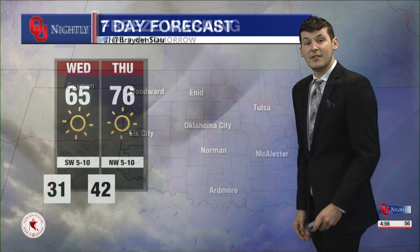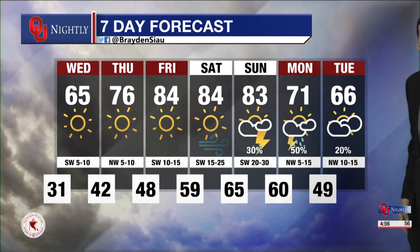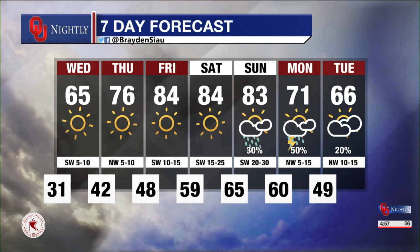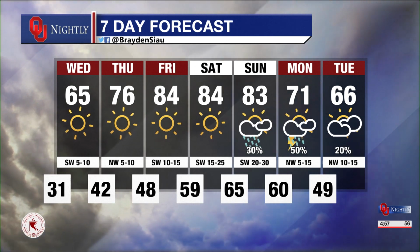And looking at the 7-day forecast, you can see after the freeze tonight, we're going to be warming up nicely as we head into the weekend. A storm system is expected to move through on Sunday and Monday before temperatures cool down just a little bit by Tuesday and the rain moves away. Over to you at the desk.